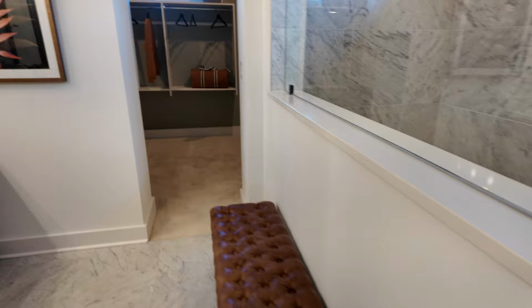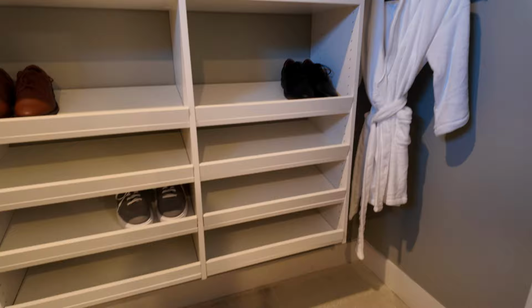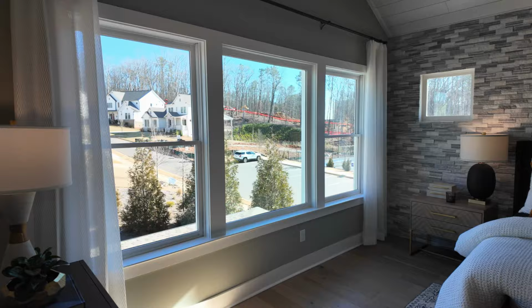And all of this opens up into the closet, which comes with storage, at least in the model. We'll take a look and see what they do with their spec. It's a good amount of space. And then in the corner there, we've got a linen closet and water closet to the right. Some nice big windows.